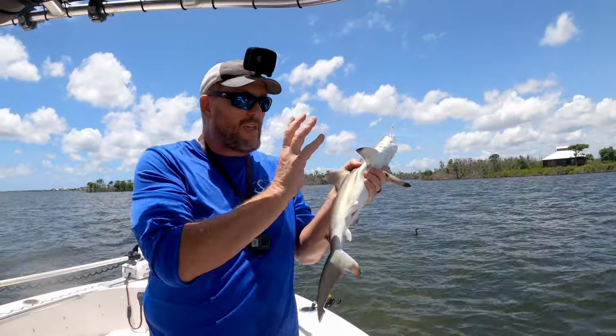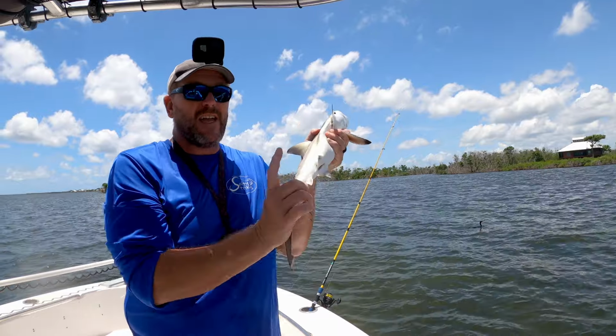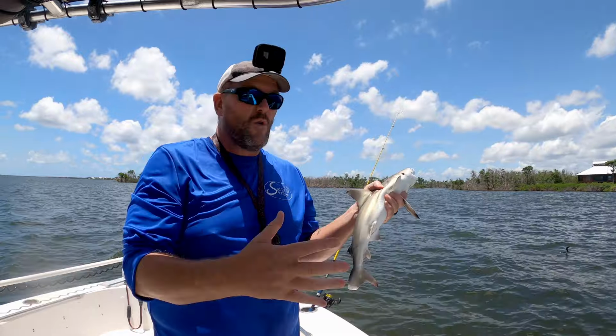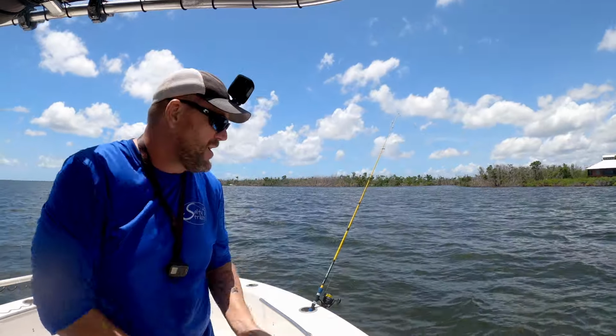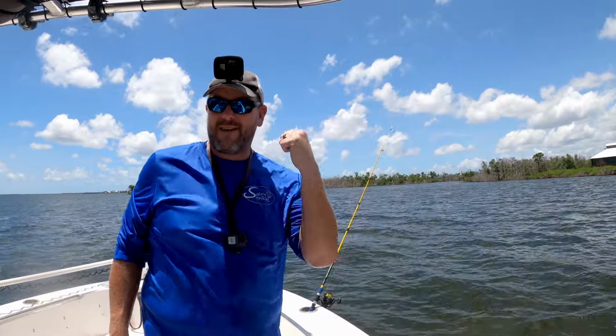Actually, black tips only have black tips on all tips except for this fin down here. And spinner sharks have black tips on all their fins, which is weird. They should be called black tip sharks and these should be called spinners. Anyway. But this guy wants to go back, so let him go. There you go, buddy. Woo! All right, that was fun.